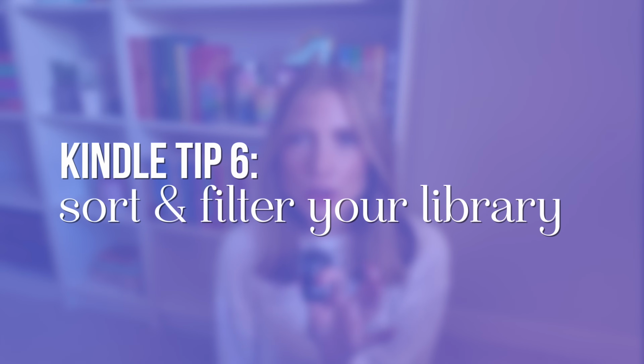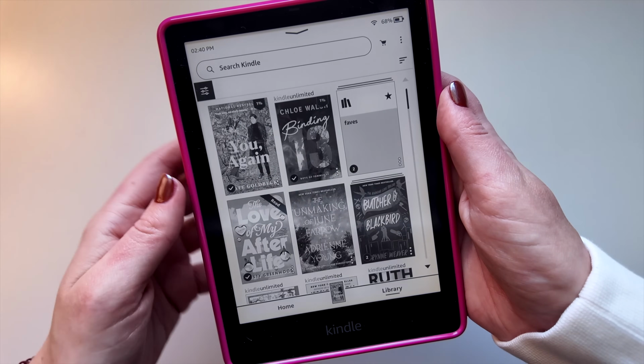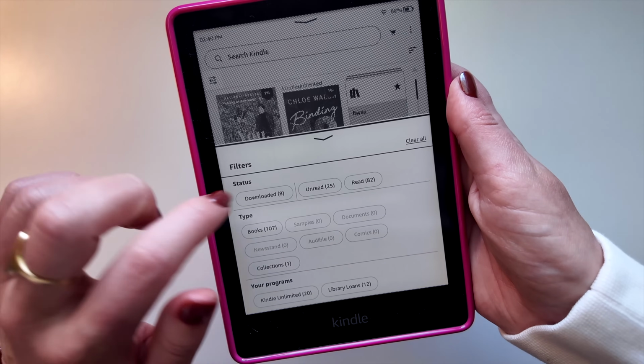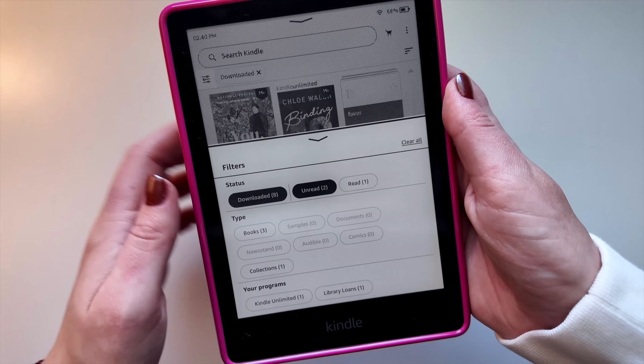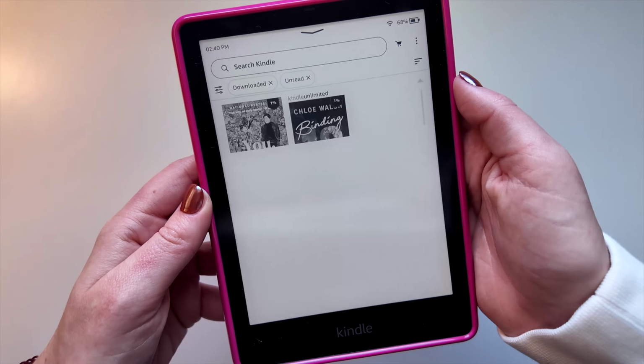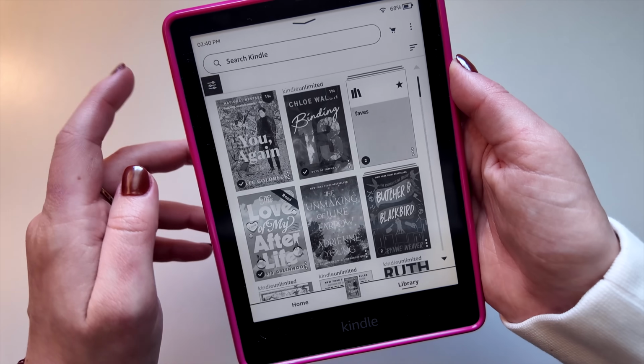Okay, tip number 6 that I have is filters on your Kindle. And I don't mean like visual filters like what you would add to a photo, more so the kind of filter like when you're going to sort and filter a list. So to access your filters, you click on the adjustment button on the top left of your library. And here you can separate out your ebooks, and you can just see the books that you have downloaded to your Kindle. So if you've offloaded books or finished reading them, you can filter to a view where you don't see those. You also can separate out your Kindle books by read and unread.